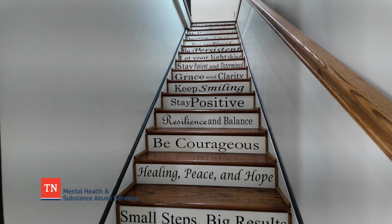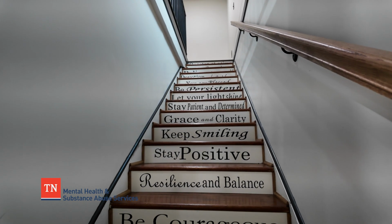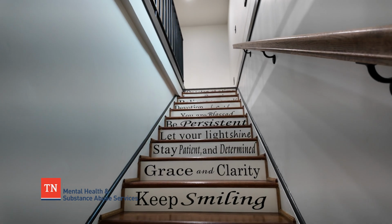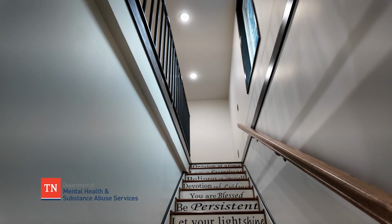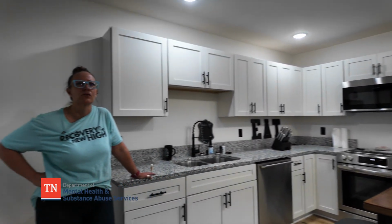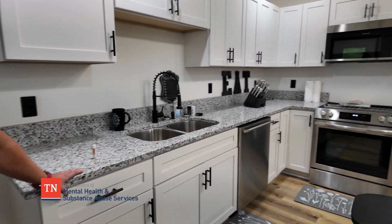Let me just show you our staircase that goes up into the classroom. You can see that each one has different words of hope and positivity as they go up there, learning new skills, even working on perhaps getting their GED if they don't have it. We have somebody who's going to come in and teach life skills. They'll also be able to do any other kind of Bible studies or 12-step meetings up there. And then from those stairs, we just move right into the kitchen.